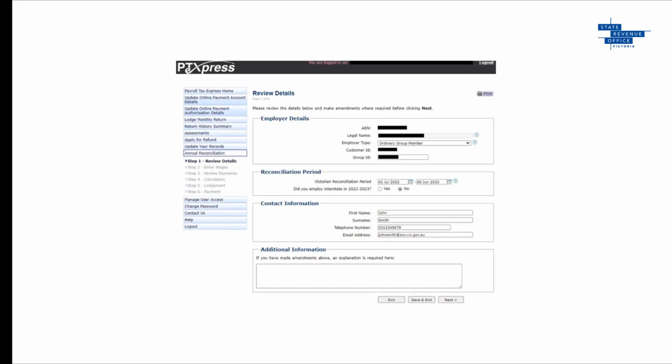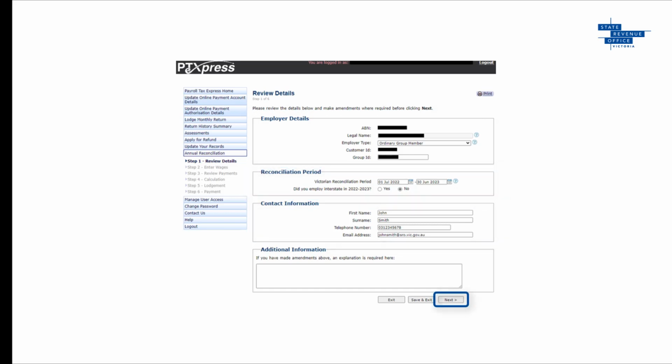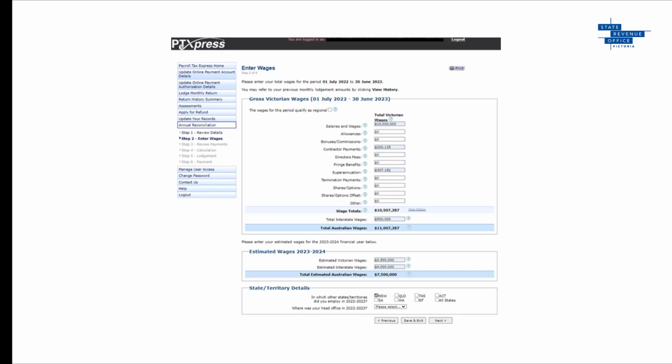On this screen, review your details to ensure they are correct and up to date. This includes checking your employer details, Victorian and/or interstate reconciliation periods, and contact information. Once complete, select Next. This field allows you to save and exit at any time and return to the annual reconciliation later.